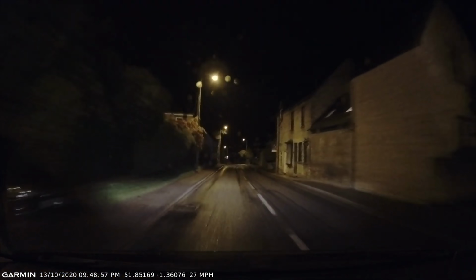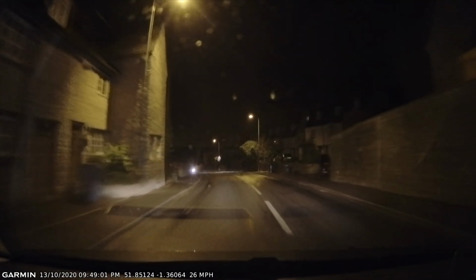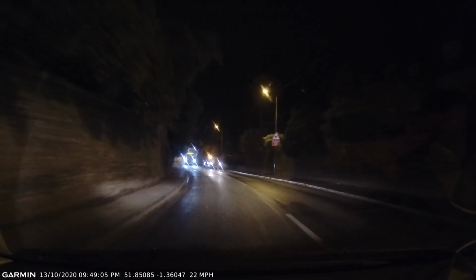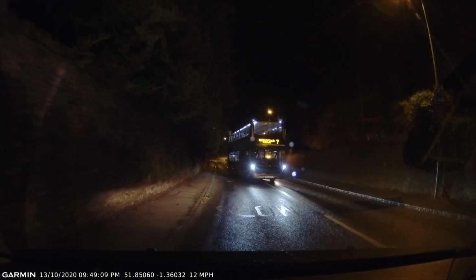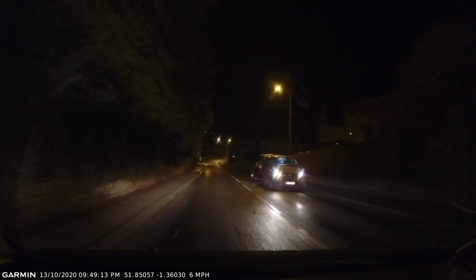This clip shows some brilliant anticipation. Downhill, wet weather, flashing lights, who could be coming the other way? My camera was already slowing before you could even see the bus. Top class this one, well done.